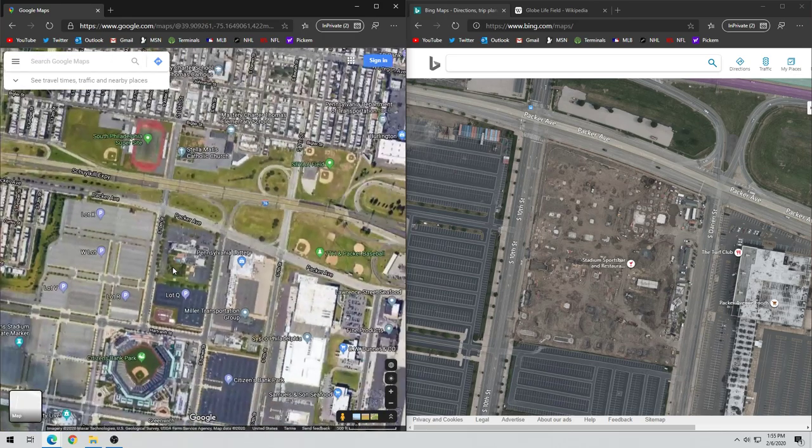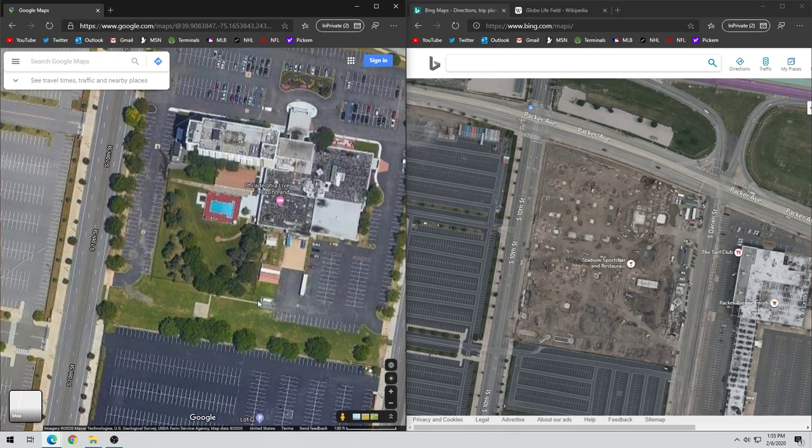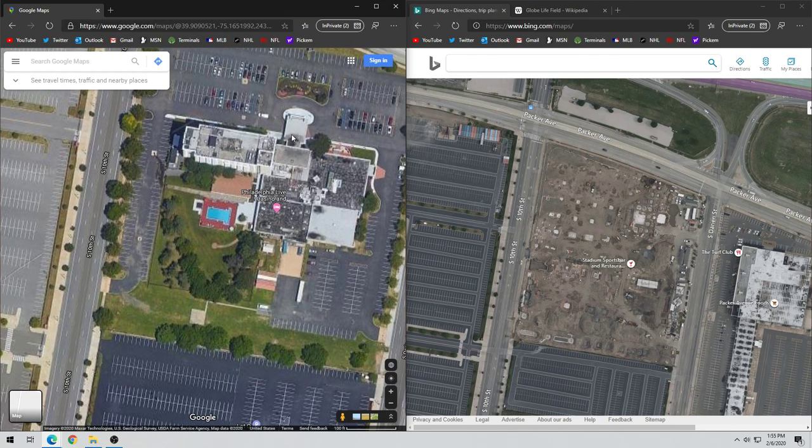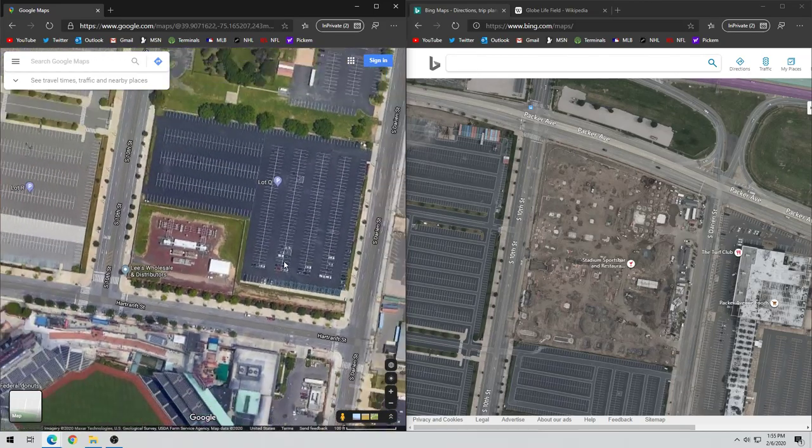So this is all gone now. Interesting. That's what they get for changing the logo. But all right, everybody. I'm going to go ahead and leave it there. Hopefully you guys enjoyed this randomness. I always like looking at Google Maps and all that stuff. You know that. So hopefully you guys enjoyed it. And all that good stuff.